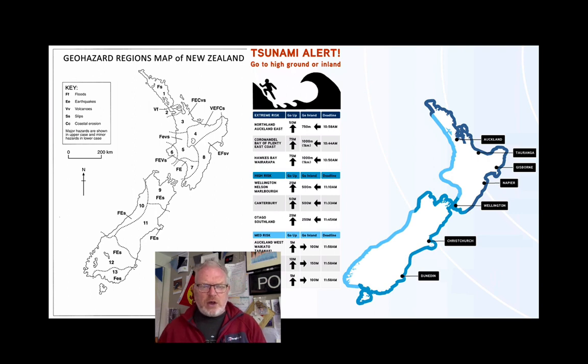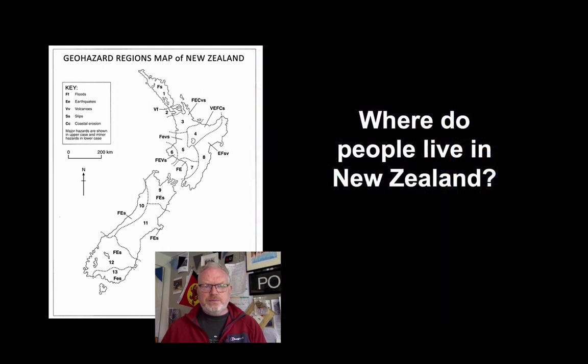So there are this whole range of different geological hazards. It's perhaps only Indonesia that has to deal with a greater variety of hazardous events. Now, we identified earlier on that population distribution can also affect the risks of hazards. Are these hazards happening in the same place where most people live?